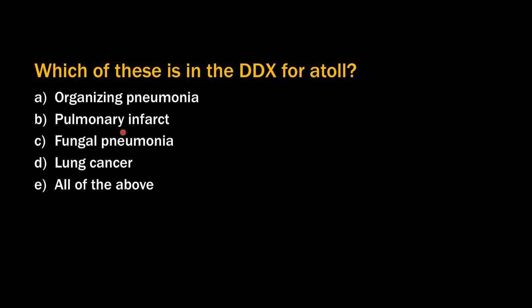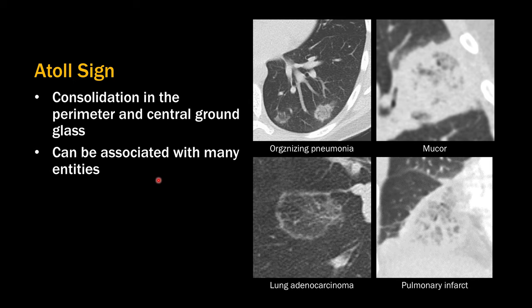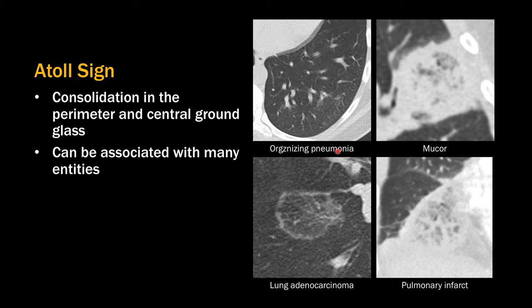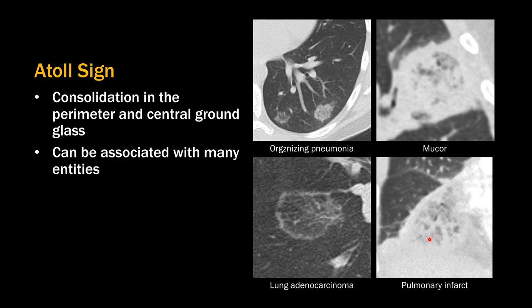Which of these is in the differential for an atoll? You probably guessed this, that all of the above are in the differential. So an atoll sign is a sign in which you have consolidation in the perimeter of the lesion and central ground glass opacity or central clearing. And these can be associated with many entities, although they're most closely associated with organizing pneumonia, although they're not pathognomonic. But the differential includes things like mucor and other fungal infections, lung cancer, and pulmonary infarct.